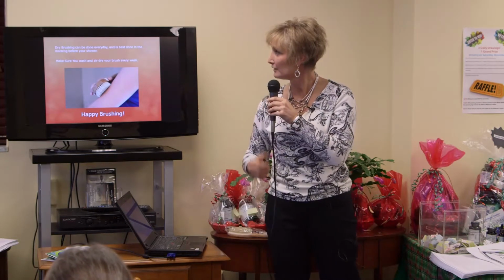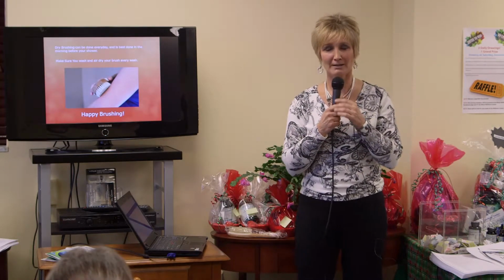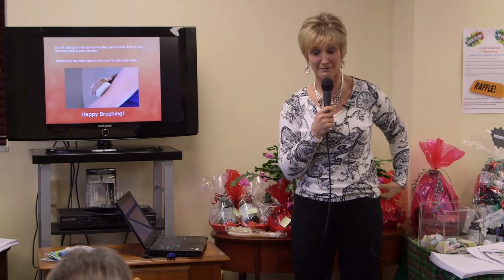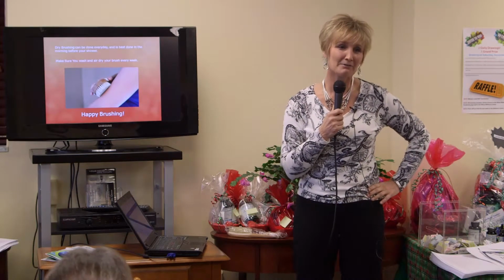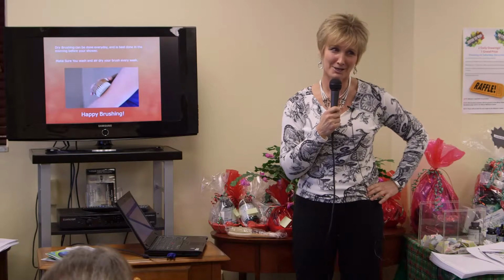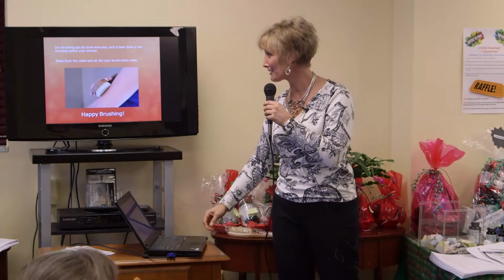Okay, so you can do dry brushing every day. I've had people tell me that when they do it regularly, they've seen a change in stool, a change in urine, and I've even had people tell me that their eye color changed. I don't know if that's possible, but keeping the body cleansed is so important, and I believe it could be possible.